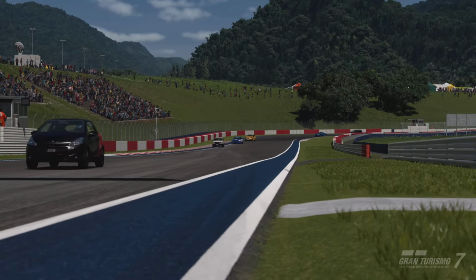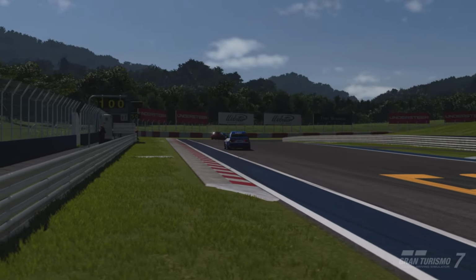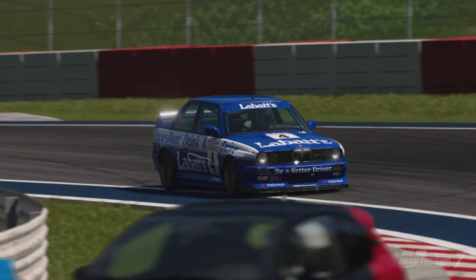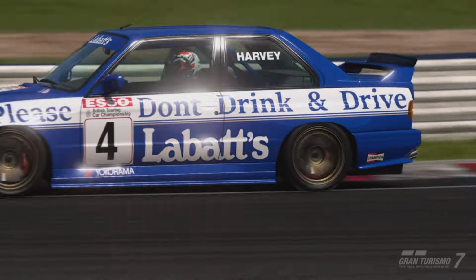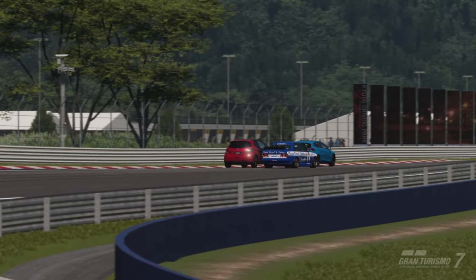It revs out over 13,000 RPM and just suits this car down to the ground. It reminds me a lot of the Group A BMW touring cars of the 90s from the British Touring Car Championship and the DTM days, and it just sounds absolutely phenomenal.